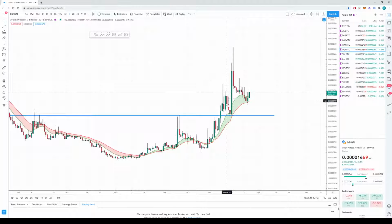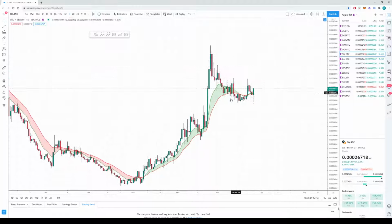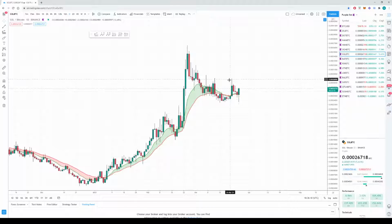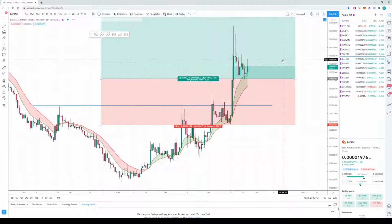OGN, after consolidation into this 10 and 20 period moving average, is looking to climb up. If I wasn't in other trades, I would also consider entering this trade. Sol really needs to close above and make higher highs and higher lows for me to reconsider this. At the moment, there's no chart pattern that it's developing. So nothing yet on Sol.